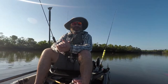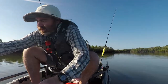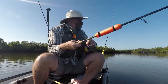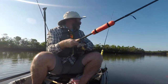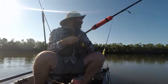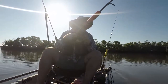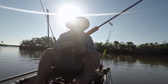We'll just wait for another bite. I'm gonna use it for a rod holder, but nope. I got a bite over here. Oh, yeah. Little mangrove, probably. It's a catfish.